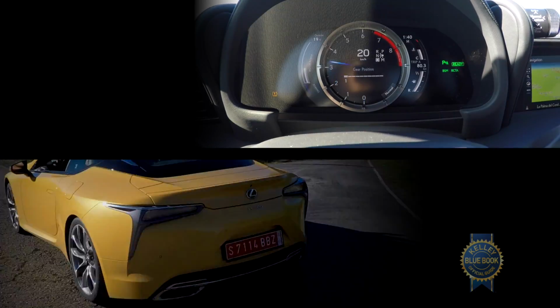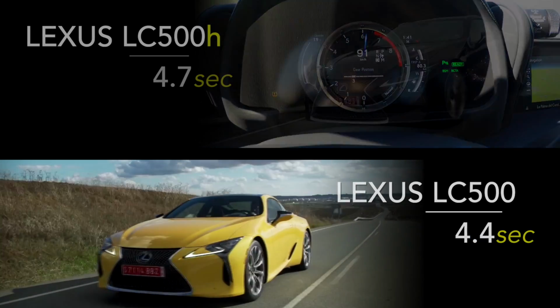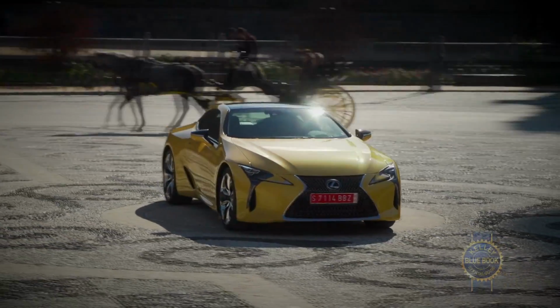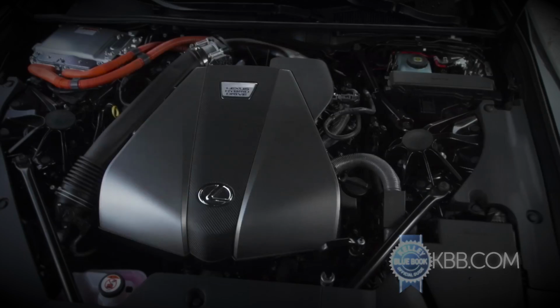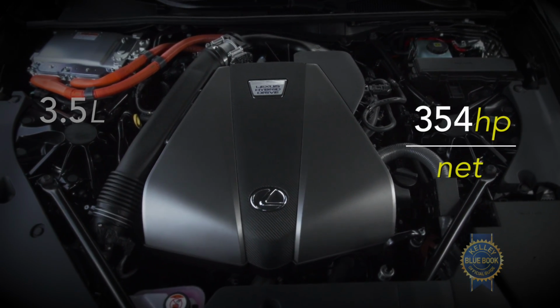Flat out, the LC 500 and 500h can dash from 0 to 60 in 4.4 and 4.7 seconds respectively, thanks to the 500's front mid-mounted naturally aspirated V8 that puts out 471 horsepower and 398 pound-feet of torque, and the hybrid's battery-assisted 3.5-liter V6 good for 354 net horses.